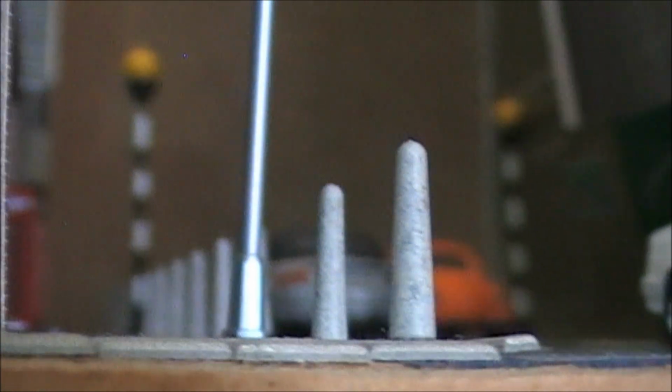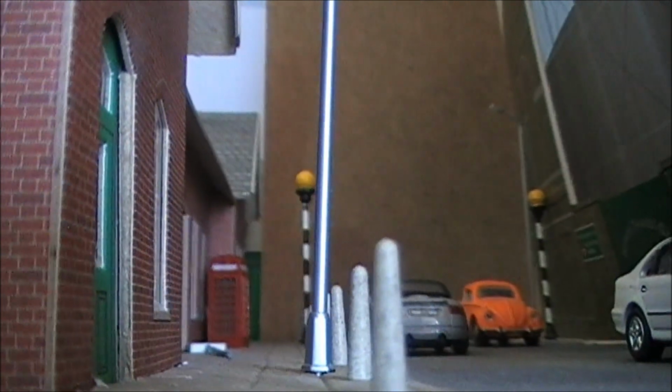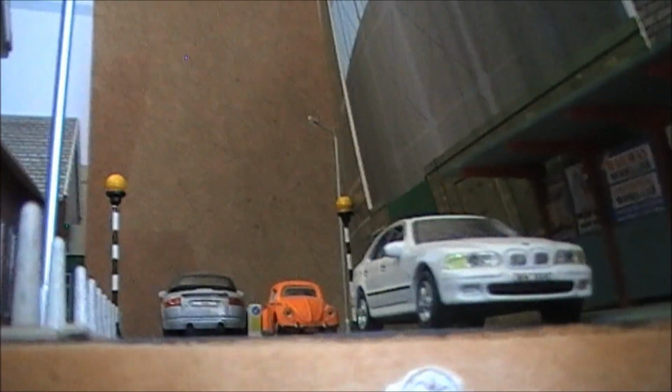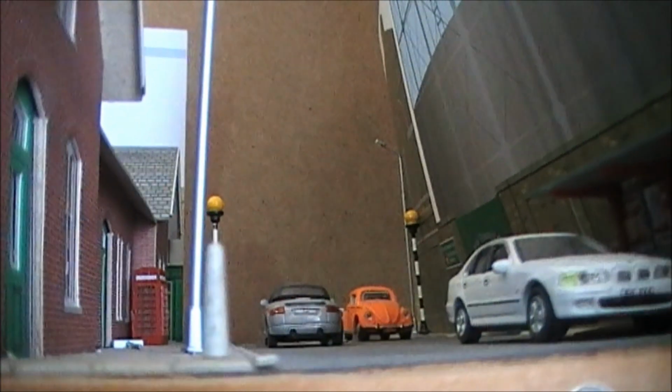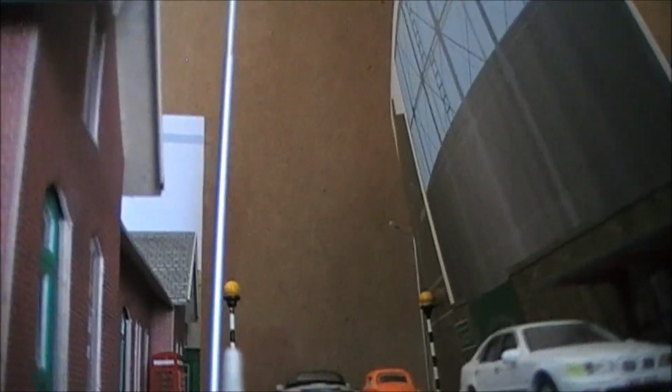We've got the vehicles on the road still, we've got the police beacons, the front of the station, and that's about it really for this bit. Nothing's changed. The police beacons don't work at the moment, they're disconnected. They will be reconnected. The lamps are disconnected at the moment, they will also be reconnected.